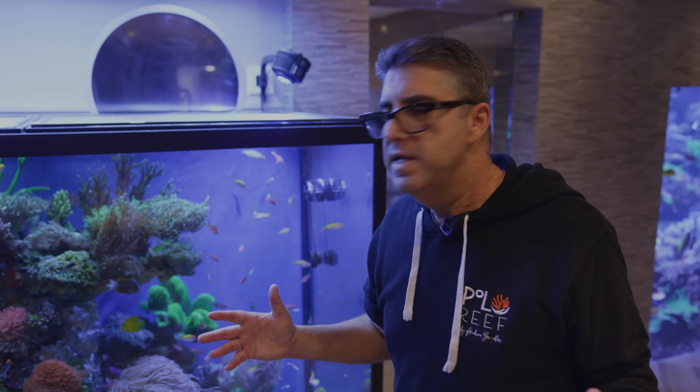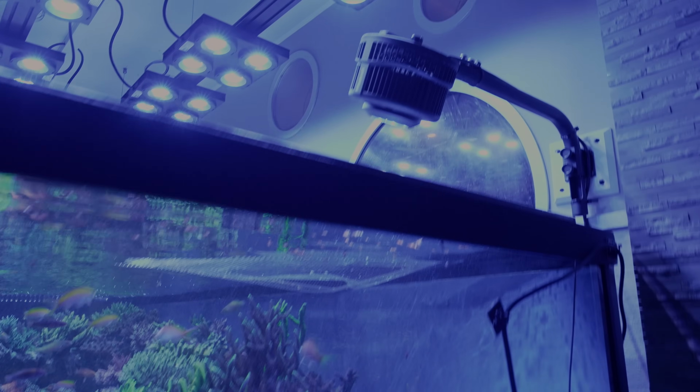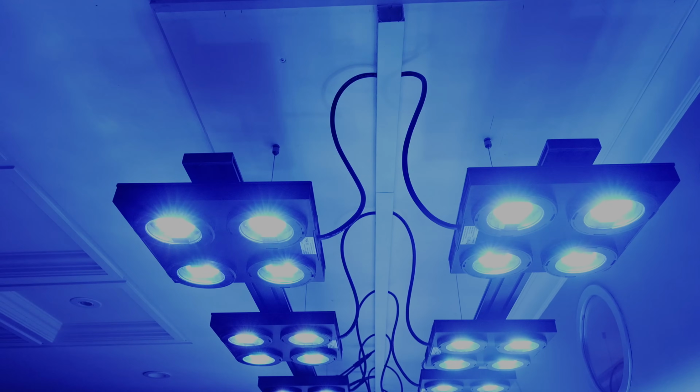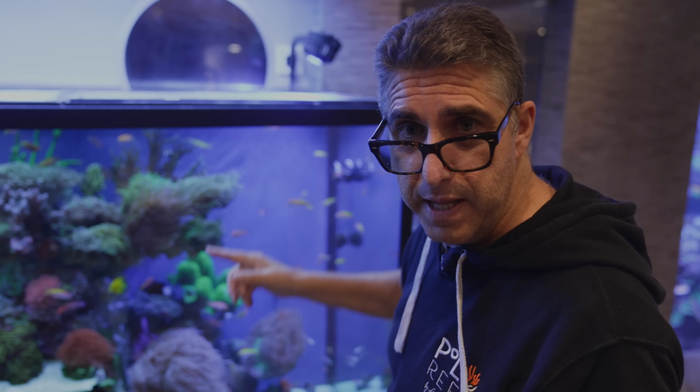So mixed reefs, again, very difficult. You got different corals requiring different flow and different lighting. We did our best to accommodate that. But by adding this new Kessel light, we light up the back wall for chalices. We match the Kessel light to the Illumimagic, so it blends well.